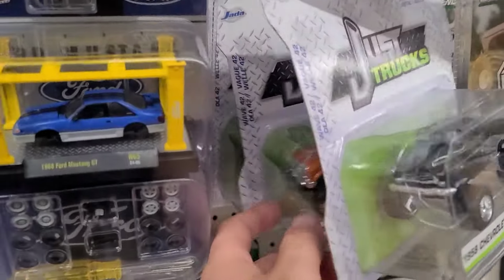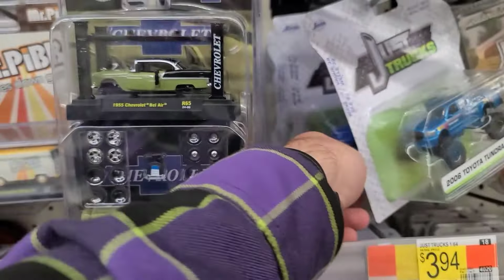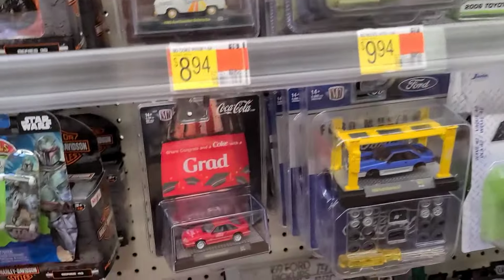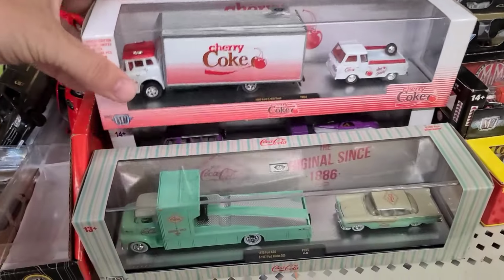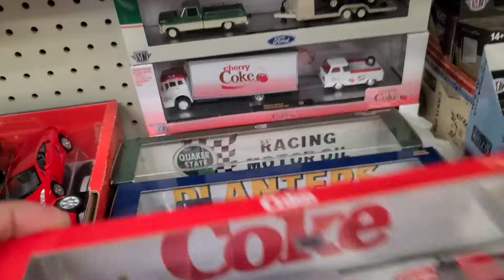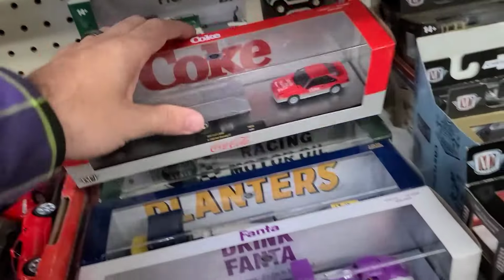Just Trucks. You guys have been sending in tons of pictures of the Just Trucks chases that you guys have been finding, and you are finding the right stuff. That is the chase. It is super cool. I'm still looking to find my own, but you know, it'll happen. So looking through here, we have some awesome haulers, but nothing new that we're gonna find anything too crazy in.